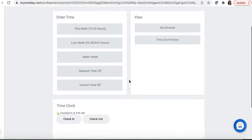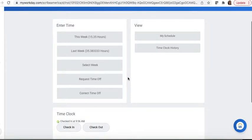Every time you come in for a shift, you'll eventually get the hang of this once you start doing training at the site. Your managers will show you where the laptops are located for scribes to use. You'll quickly grab a laptop before your shift, and before you even sit down and get everything ready for the shift, you'll come to workday.com and check in. And then, of course, at the end of the shift, you'll come back and check out. Those buttons are down here.